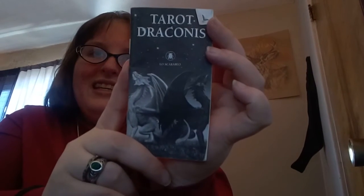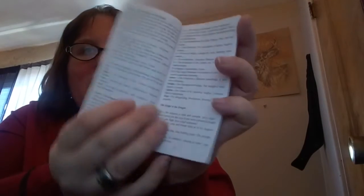Another tool I'm going to be talking about today is one of the decks that I'm most familiar with and that I have the most experience working with so far out of the decks that I own, and that is the Tarot Draconis. I'm going to show you the booklet first, just so you can see this is what it is. This is a little booklet that came with it, and it's nice because it actually lists all the cards that are in there and some of the meanings that can go along with them.